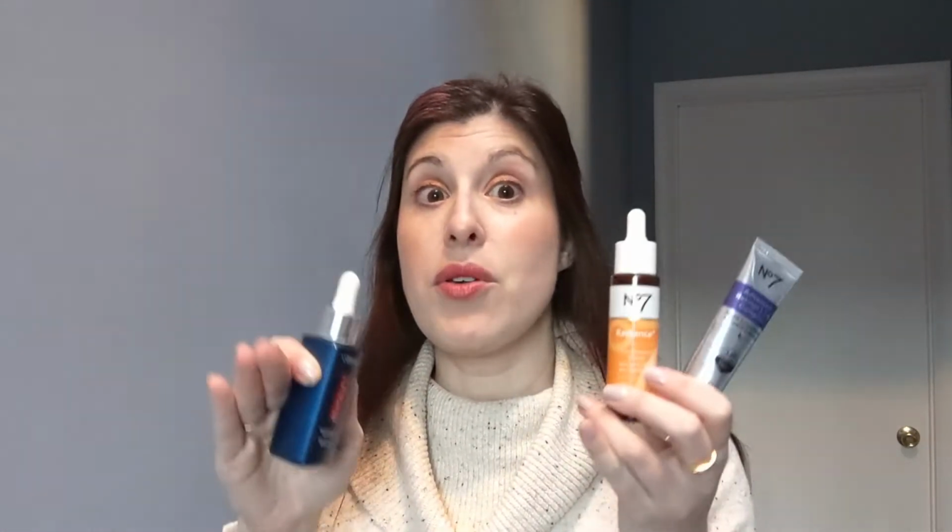One of the things they suggest you do is to maybe put it on, wait 3 days. Put it on another night, wait 3, so that you're slowly building it up. Then maybe you go to every other day. Maybe then you can eventually go to every day. I've used other retinol products before.